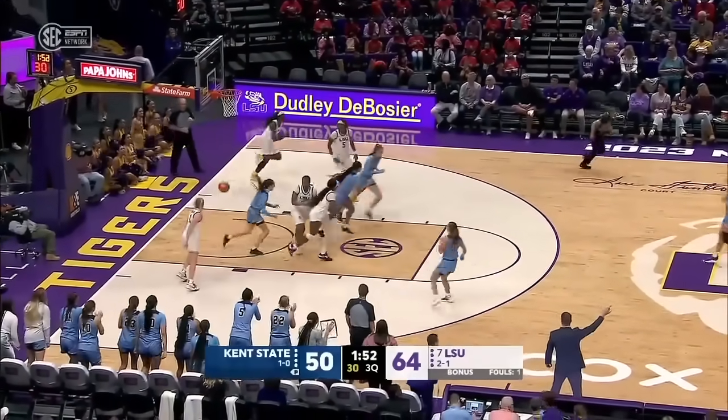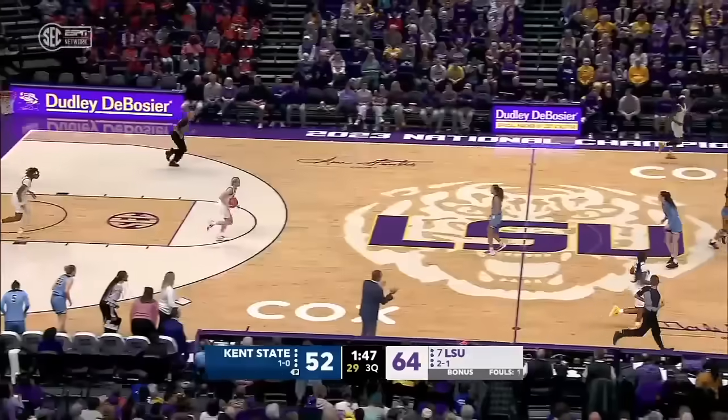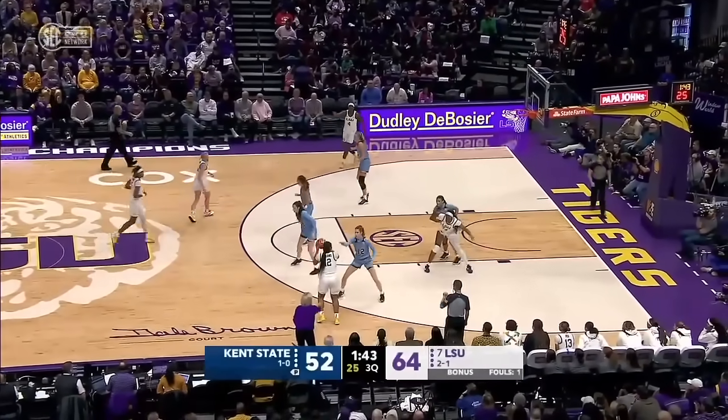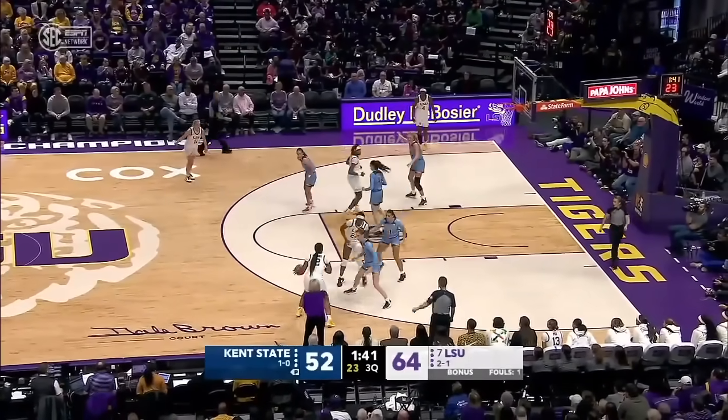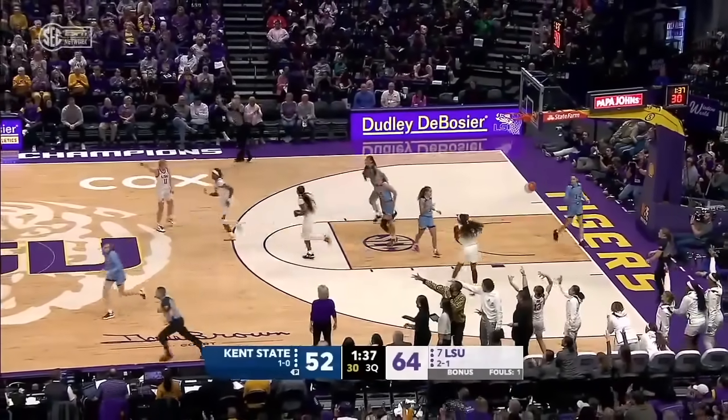Pull-up jump shot would go down. There's double digits for Batch now. Jenna Batch, 15 and 11 in her last 2 games. 3 ball up and swish!